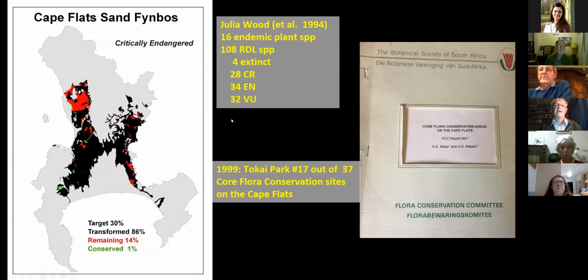And then in the 1990s and 2000s, we became aware of just how critically endangered our ecosystems are. And these maps were produced showing that this is where Cape Flat sandflakes used to occur. That's Bloberg, what's left, and it's heavily transformed with aliens. But these other patches are all lost. They're all gone. And the only areas that are being conserved are in the green here. That's under the power lines over there, and here at Tokai and Kenilworth Racecourse.